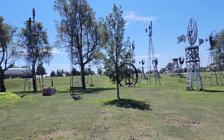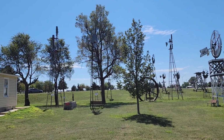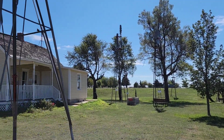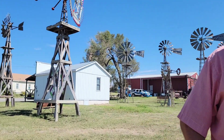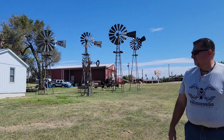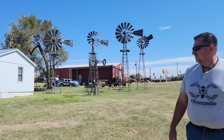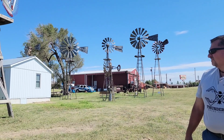And whenever a cowboy would ride over the hill, they had a navigation point. They knew where they were whenever they'd see those lights. That's amazing. It was the only artificial light in the country, so they knew where they were.